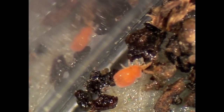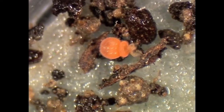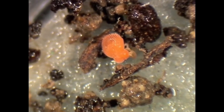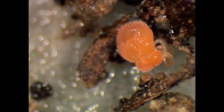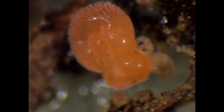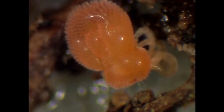Now here's a little red velvet mite and has red eyes and once again cleaning itself, cleaning its feet, goes over and cleans the feet on the other side. There the cleaning lotion comes out of its mouth. Why do they all seem to be grooming so much? Why all the colors? Dr. Pat says she doesn't have the answer yet.